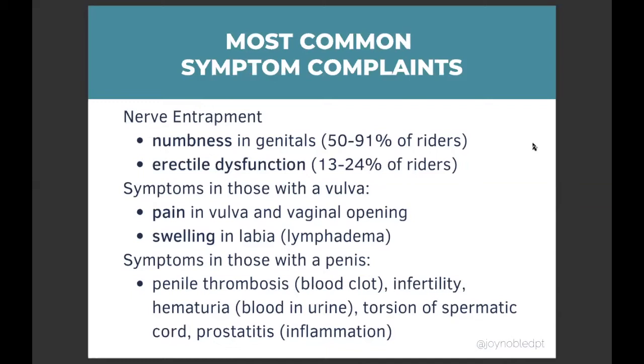But again, we're going to learn some really easy things to adjust and fix so you don't end up with any of this, recognizing that prolonged riding in an improper setup could possibly lead to this. You're definitely way more likely to end up with the numbness, the erectile dysfunction, pain and swelling than anything down here in the lower section.